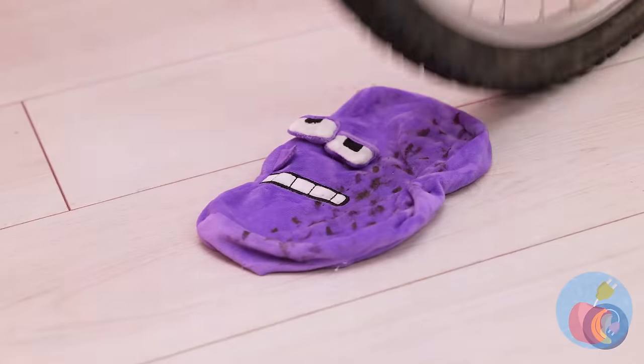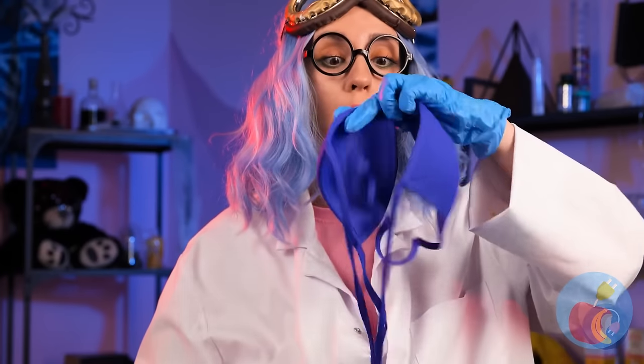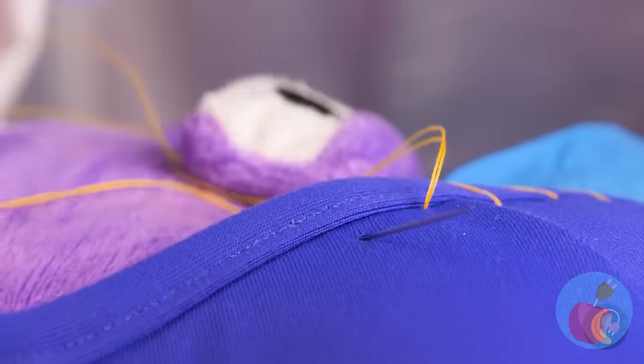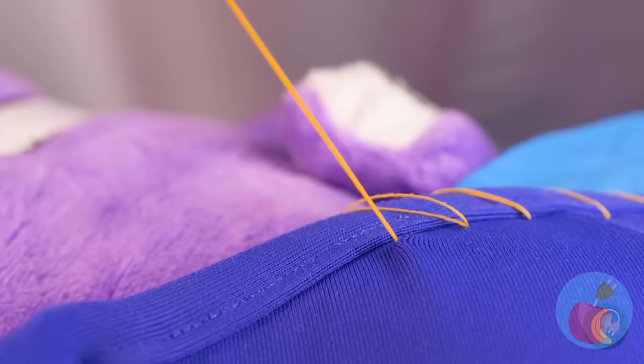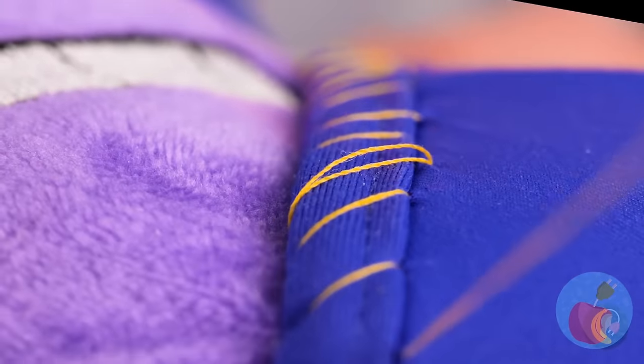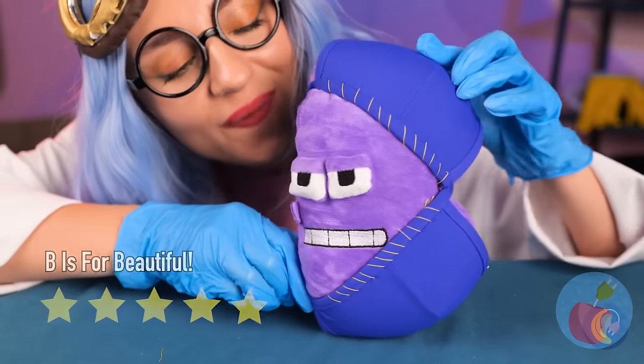B, watch out for that bike! Oh, don't worry. This should help. It even looks like a bee. Kinda. You'll be stitched up in no time. It's like you're a brand new letter.